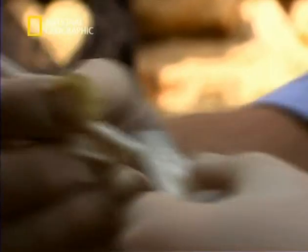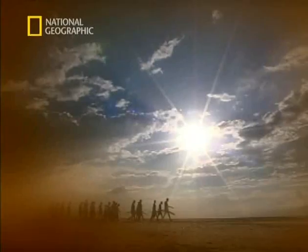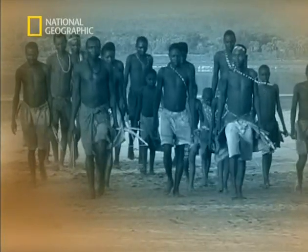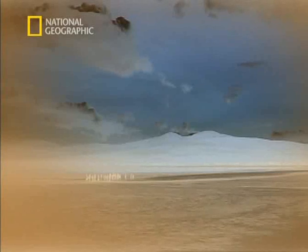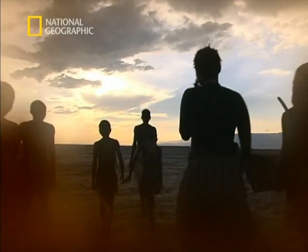Mutations on the Y chromosome show that scientific Adam was born around 60,000 years ago. An extraordinary time in human history, a time of crisis. Scientists believe humans were on the brink of extinction. The entire population may have fallen to no more than a couple of thousand. But from this moment of peril, humans begin an astonishing rise.